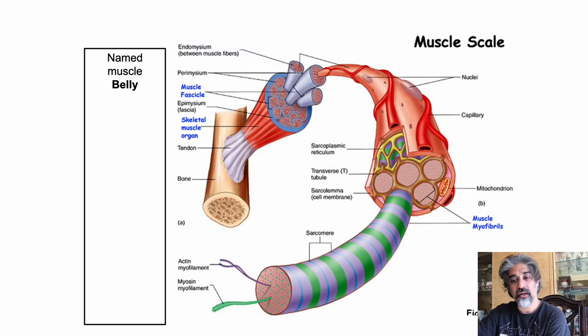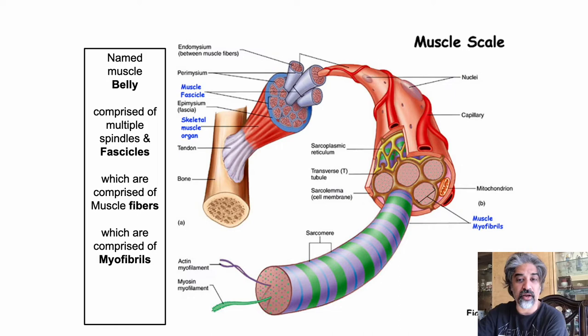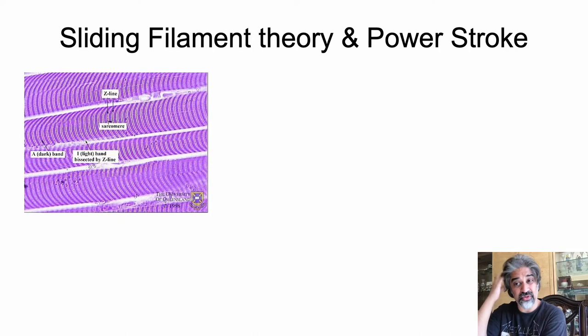The muscle belly is what we see with our eyes, and it has a name like biceps. Each belly is a bundle of bundles called fascicles. The fascicle is a bundle of muscle fibers, each of which is a single multinucleated muscle cell. The cell is packed with these myofibrils, which themselves are comprised of filaments. In medical school, you saw these thick and thin filaments repeating under the microscope. Each segment is called a sarcomere and is the muscle's histological unit of contraction.